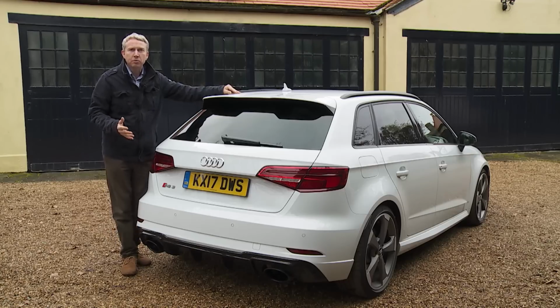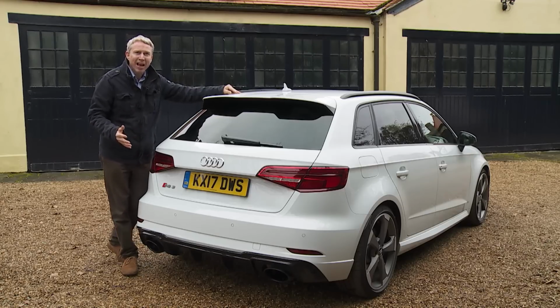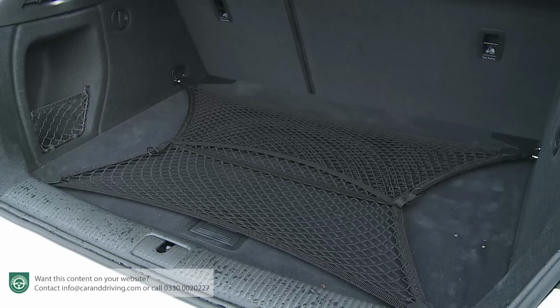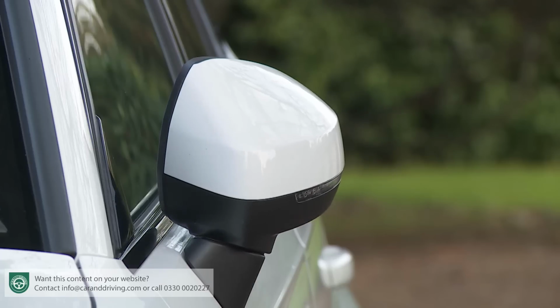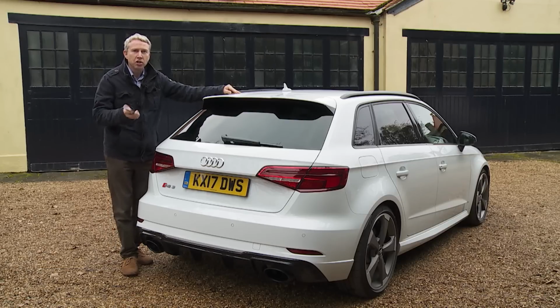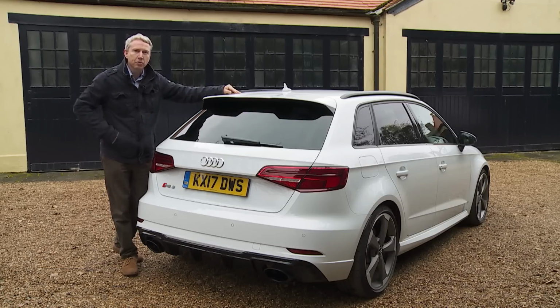Other desirable items that RS3 buyers might want to look at include a panoramic glass sunroof, powered seat adjustment, four-way electric lumbar support, a reversible mat to protect the boot floor, power folding mirrors, and the Audi phone box system that wirelessly charges your handset and boosts its reception.